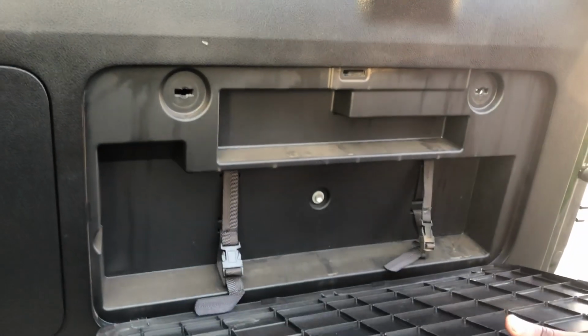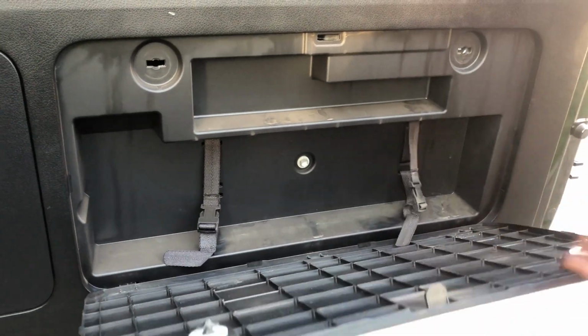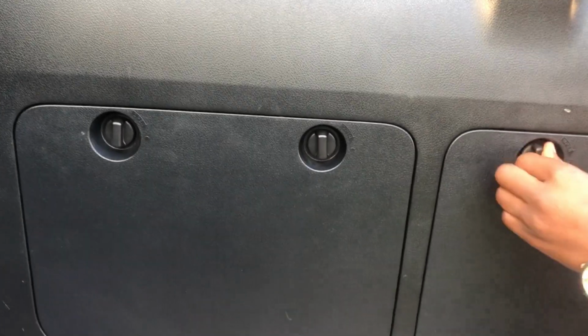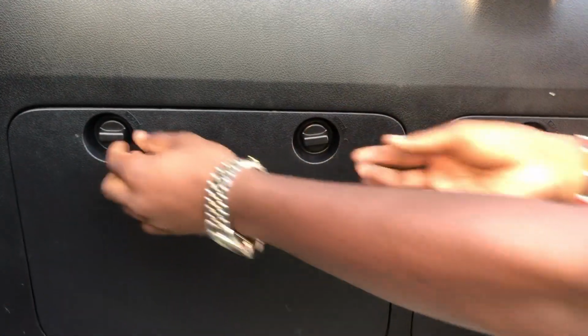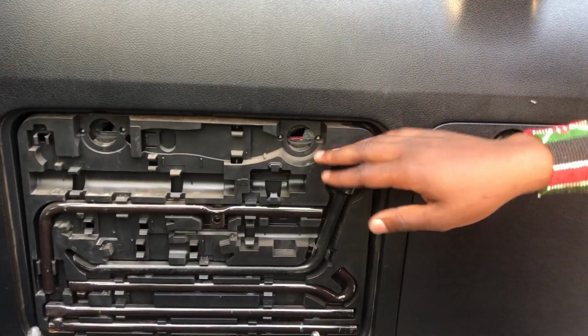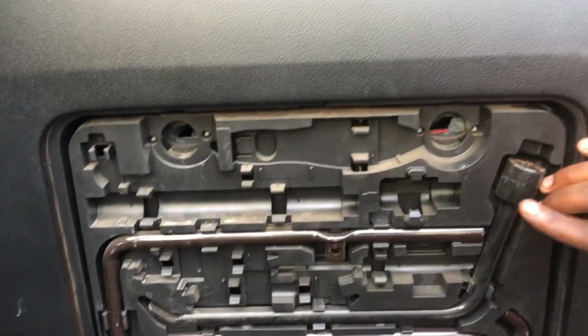This is where you handle to lock the boot or the tailgate. We have some storage here that is used to keep your wheel spanner, your jack, and such stuff, and then a little one here that houses your lifesaver, as well as the hazard triangles that you use when you have car problems on the highway. Yeah, like so. Jack handle and wheel spanner.